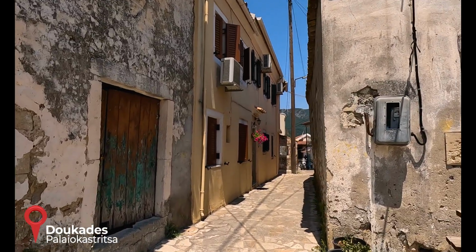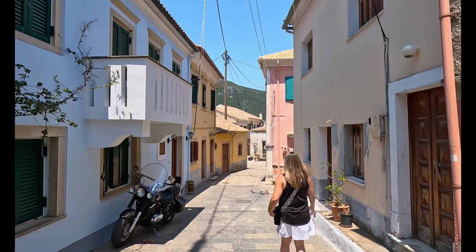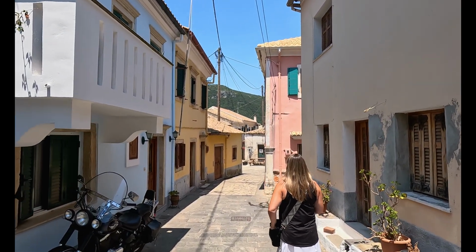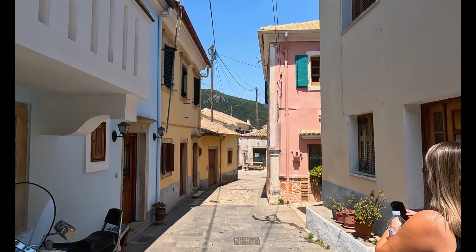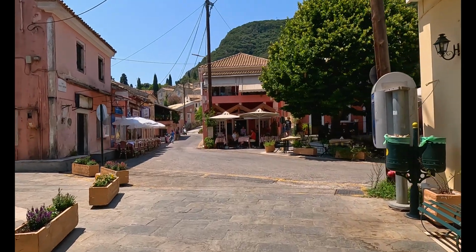So we just stopped at a town called Doukades, right above Paleokastritsa. It's about a 10-minute drive. And this small little hilltop town has 3 tavernas that are all highly rated for food. We also have a couple little cafe shops and places to sit and eat, but it's quite small, very quaint. There's a little church in the middle here with a little square, but super cute town.